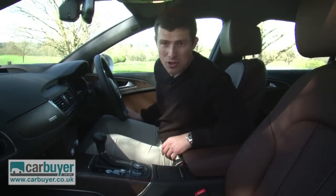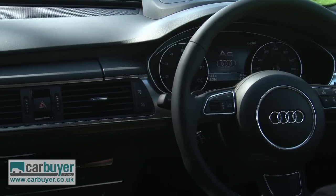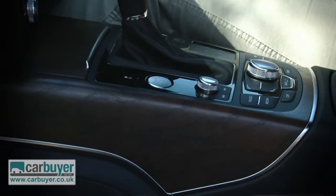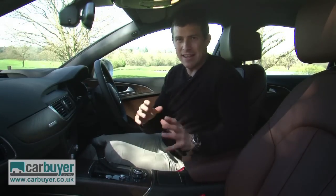It's exactly the same story here in the front too. Just look at that stunning sweeping dash. It actually resembles that on the super desirable A7 Coupe. What's more, everything feels very well built. In fact, I'm sure that Audi's engineers tighten their screws just that little bit tighter than anyone else does.